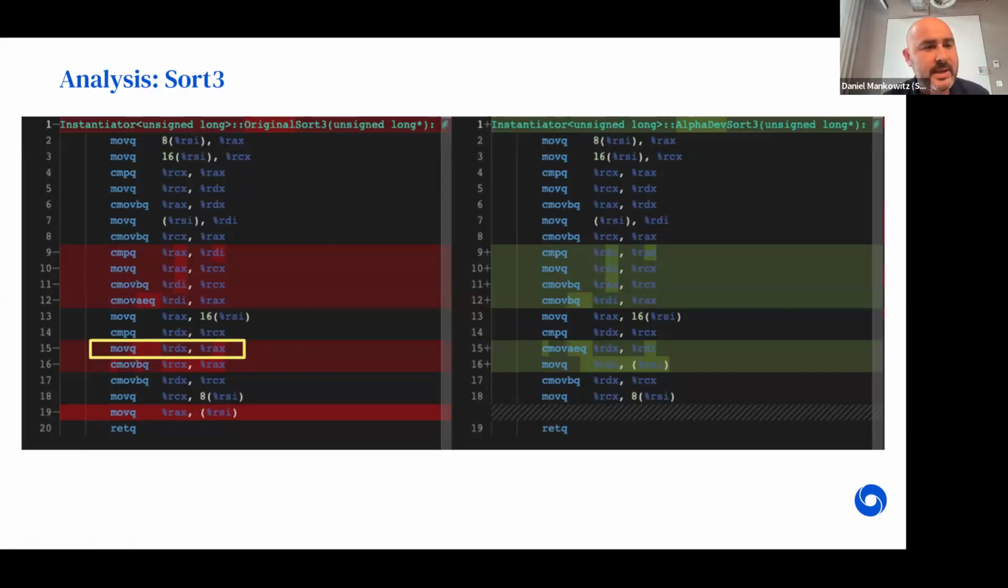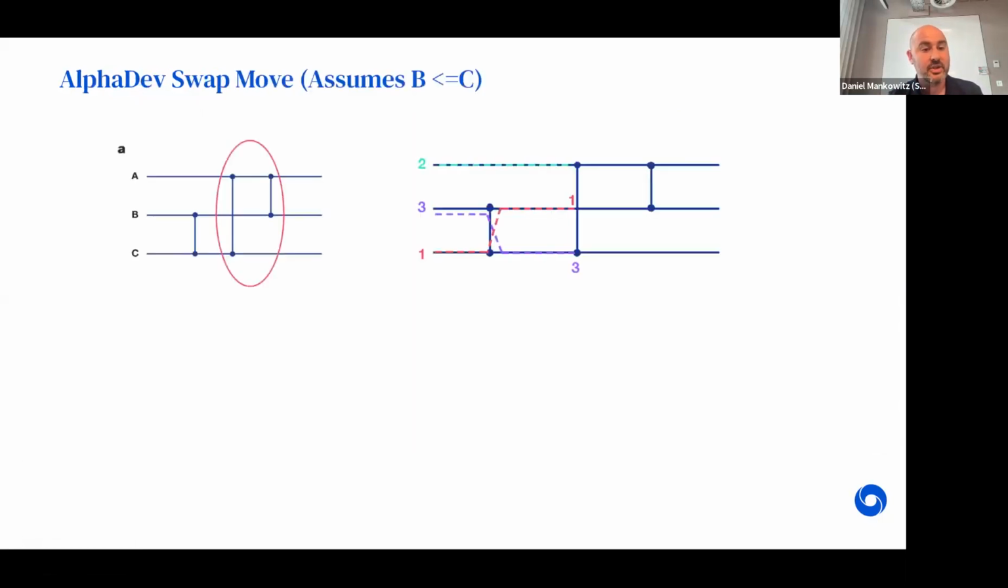But we wondered whether there was something more general to this. And we realized that it actually discovered what we called the AlphaDev swap move. Now, what is the AlphaDev swap move? So imagine that in figure A here, you have 3 wires. So you have this type of structure in a sorting network. And by the way, this could be in a sort 3 sorting network, but this could also be in larger sorting networks too, this type of structure.